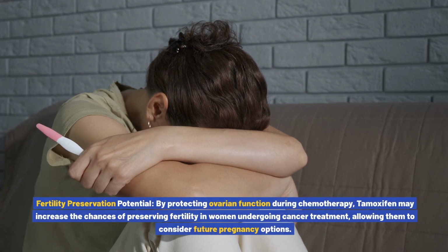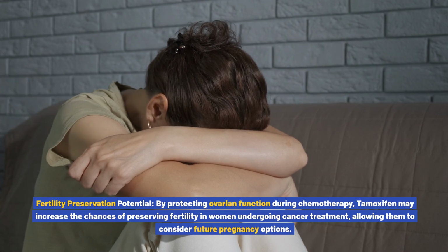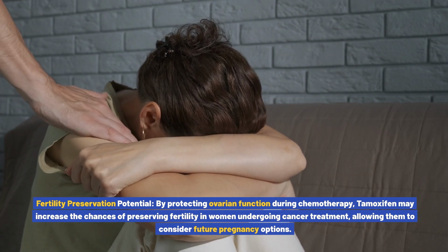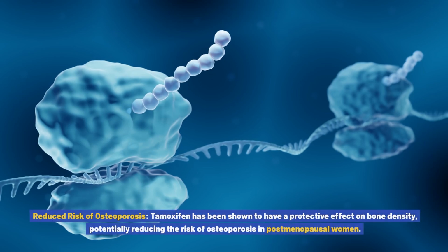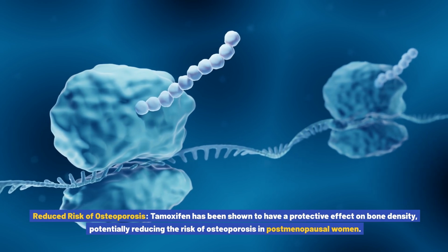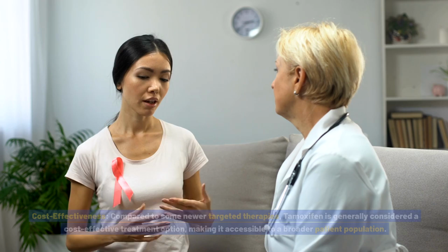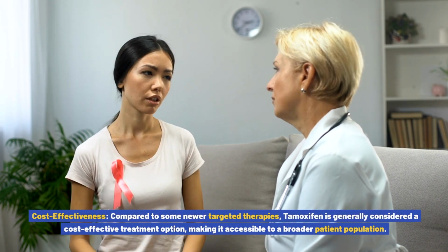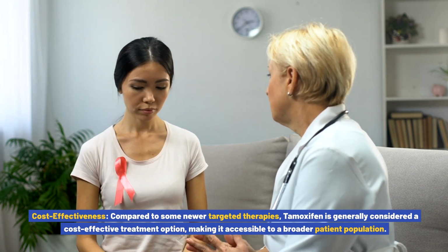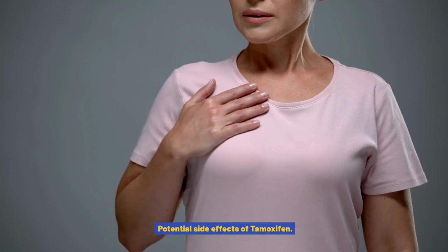Fertility preservation potential. By protecting ovarian function during chemotherapy, tamoxifen may increase the chances of preserving fertility in women undergoing cancer treatment, allowing them to consider future pregnancy options. Reduced risk of osteoporosis. Tamoxifen has been shown to have a protective effect on bone density, potentially reducing the risk of osteoporosis in postmenopausal women. Cost-effectiveness. Compared to some newer targeted therapies, tamoxifen is generally considered a cost-effective treatment option, making it accessible to a broader patient population. Potential side effects of tamoxifen.